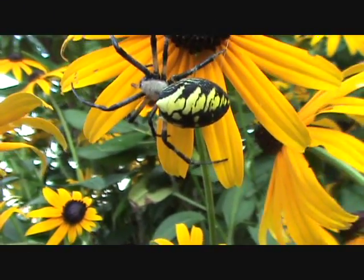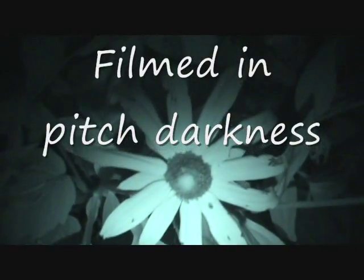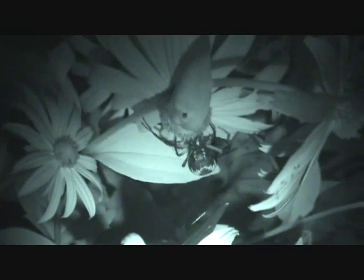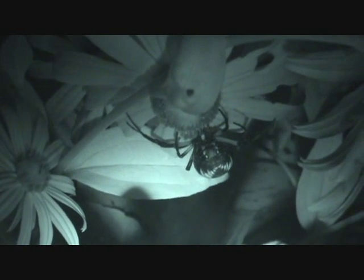Well, we'll see what happens tonight. Well, I can't see a blasted thing. Good thing my camera's got night vision, because it's pitch black out here. Oh, there she is. Little bit of leg movement, but she hasn't moved anywhere quite yet to work on her web. I'm assuming she's getting ready to make a move to build a web somewhere, so we'll try to keep our eyes on her tonight.